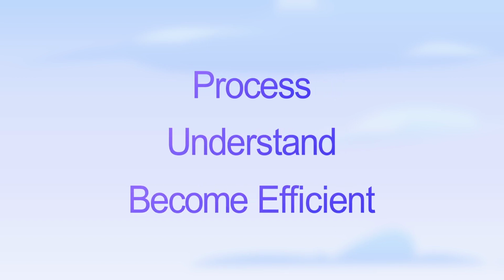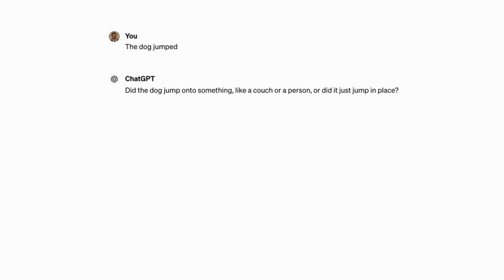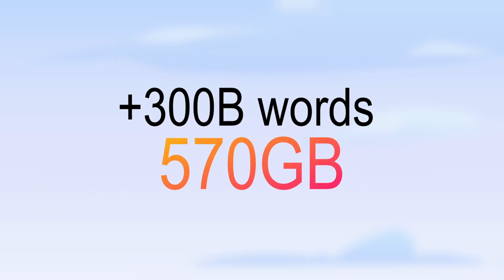LLMs do the same thing. They process, understand, and become extremely efficient at how sentences and words are used together. This allows them to achieve tasks like finishing your sentences, summarizing text, and providing answers to your questions. To put it all into context and into words, pre-training LLMs such as ChatGPT used over 300 billion words, or 570 gigabytes of text found across the internet. So pretty cool, right?